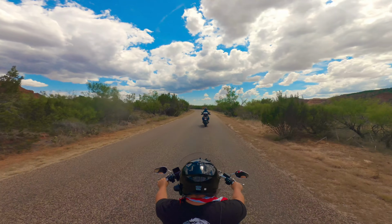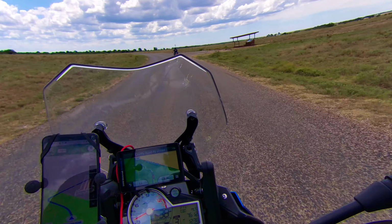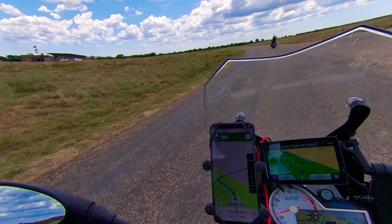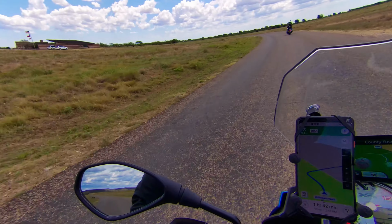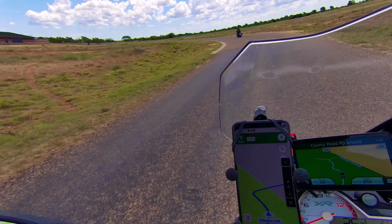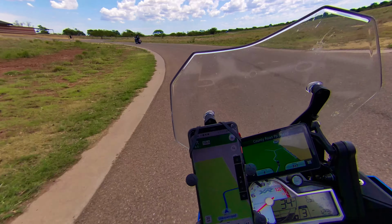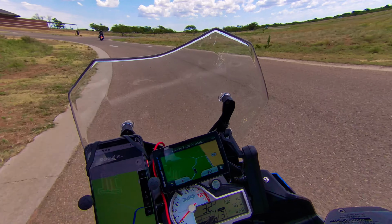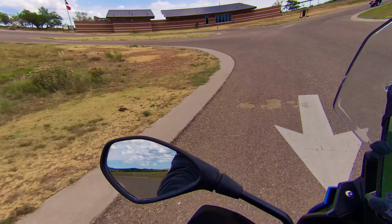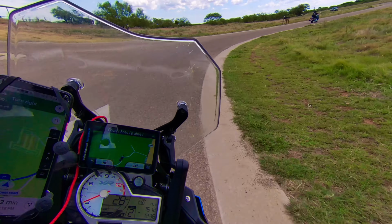All right, here we are, Texas Small Town Rides with Jimbo in the lead, and we are leaving Caprock Canyon State Park. We are on our way out. We have another hour and a half till we get to our next destination, which is Palo Duro State Park. So I'm turning off the face cam now and letting the forward cam run because it's got 12 hours of video, and it's plugged into my battery.